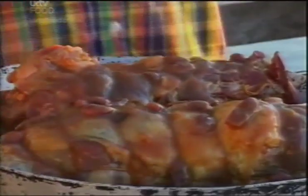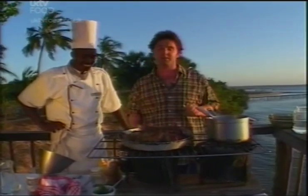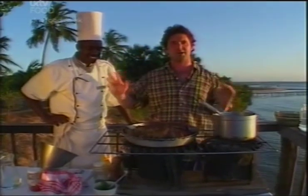Now, that is just gonna sizzle away there or bake away, because we're not trying to cook it here, we're just trying to impart a bit of flavor. That can sit in that pan till we're ready to barbecue. It's going to go straight on the hot coals, cook for maybe 20 minutes each side, an hour in total.